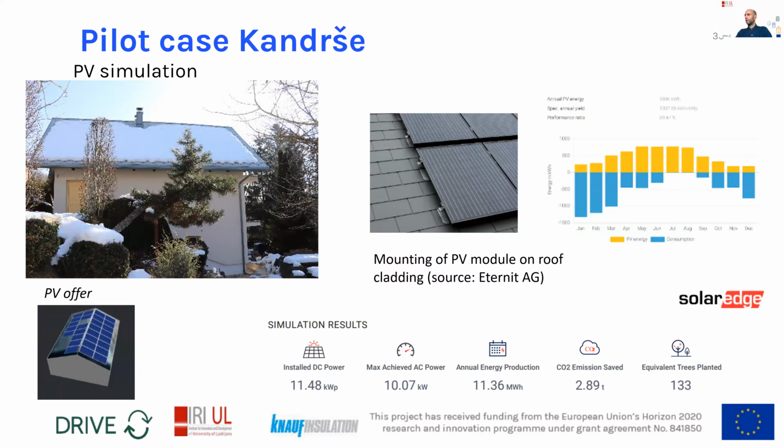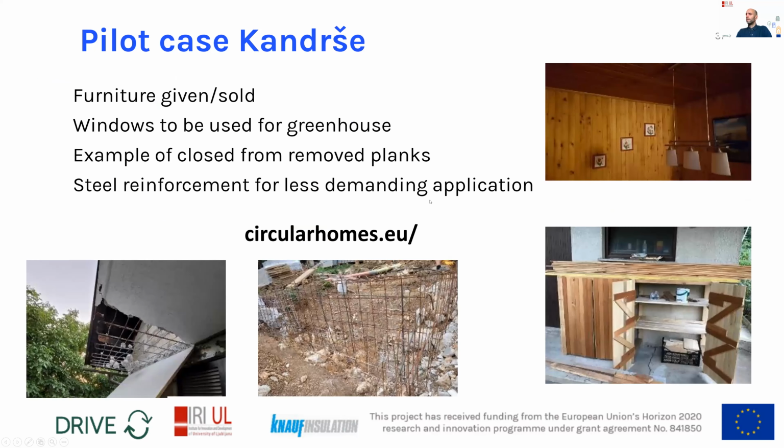Photovoltaic power plant simulations were done. This is not yet installed in this demo case due to limitations of the transformer station, because this is a rural area and there are a lot of PV at the moment, and the grid has some bottlenecks, but it is foreseen this will be solved in 2 years, so they could install PV then.